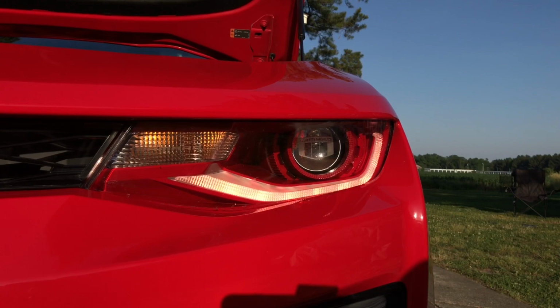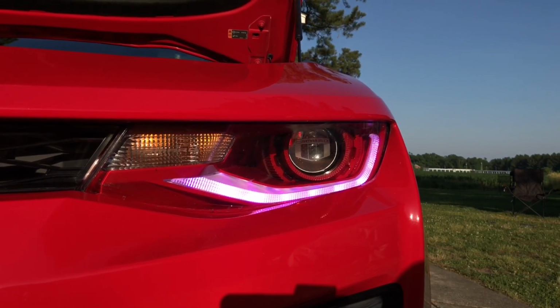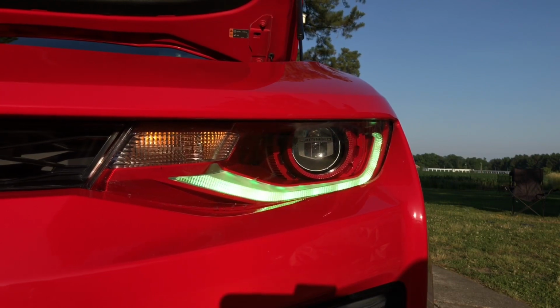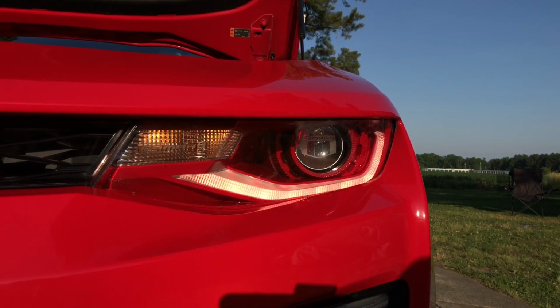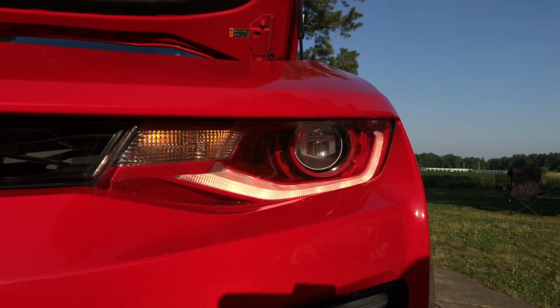And then in the color change lens, you can kind of see it go from blue to green. There's a company called Dial Dynamics, and they sell some stuff you can put in there. Oracle sells a kit. A bunch of different companies sell a kit that you basically take out the white LEDs and put in color change.